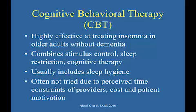Now, for this total package of CBT, it really requires a provider with training, time to spend with the patient, and truly a patient that's fairly cognitively intact. So for the patient with dementia, some of these things just aren't going to be possible. But some of them, the caregivers can help address, like minimizing the distractions in the bedroom.